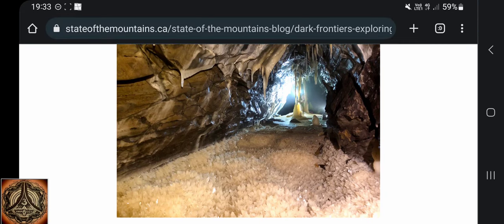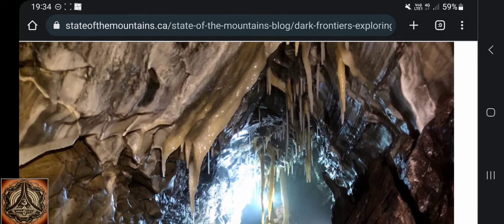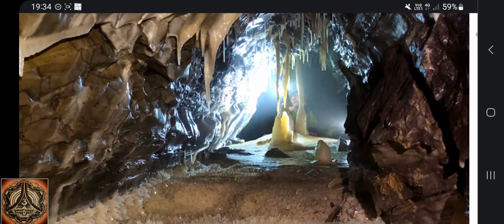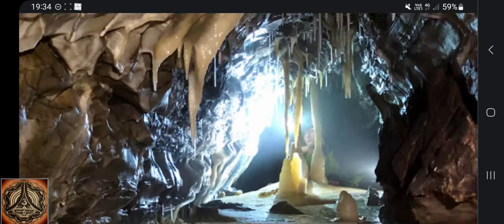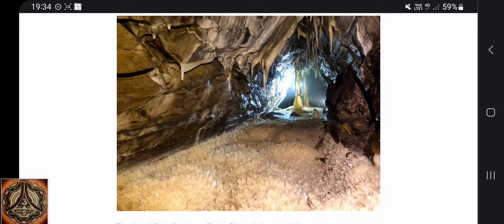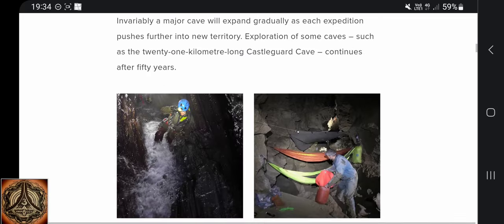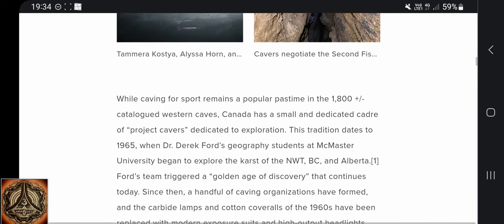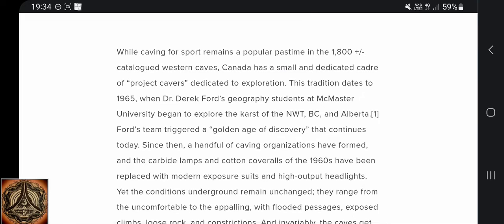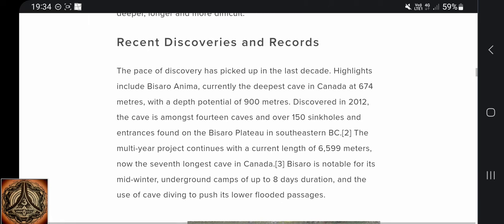The Crystal Tube. Yeah, there's actually a human there, for size comparison, I guess. I won't make a real read through that, but there was this one passage in the text which I found very interesting.